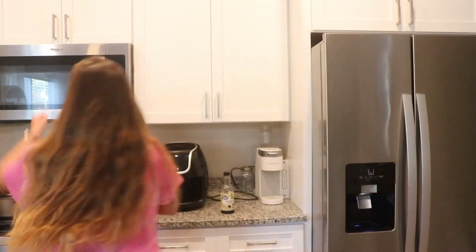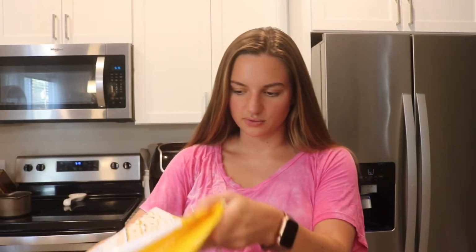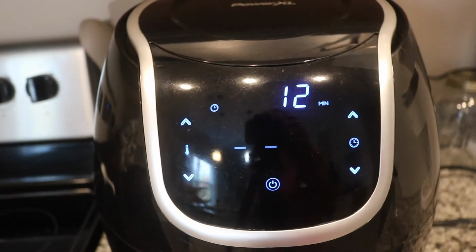So I'm gonna go ahead and put this in the air fryer. I think I'm just gonna do it on 400 degrees for like 12 minutes and see what they look like after that. So let me get my spray. What I've learned about the air fryer is that everything cooks faster if you don't use tin foil, but if you do use tin foil, then you don't have to clean it as often. But I'm not gonna use tin foil for now. So I have all the popcorn chicken in there, and then we're just gonna cook it 12 minutes and then see how that turns out.